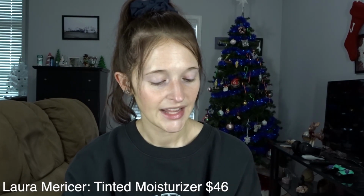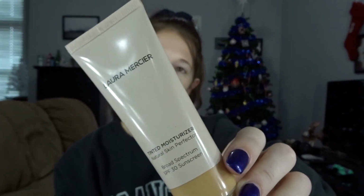The first one I'm not able to use right now because it is not my shade, but this is for the summertime. This is the Laura Mercier Tinted Moisturizer. This is the Natural Skin Perfector. It has 30 SPF on it. In the shade Wheat is what it looks like in the packaging. I really do enjoy this. It's very lightweight. In the summertime, it just blends in your skin and makes you look very gorgeous.